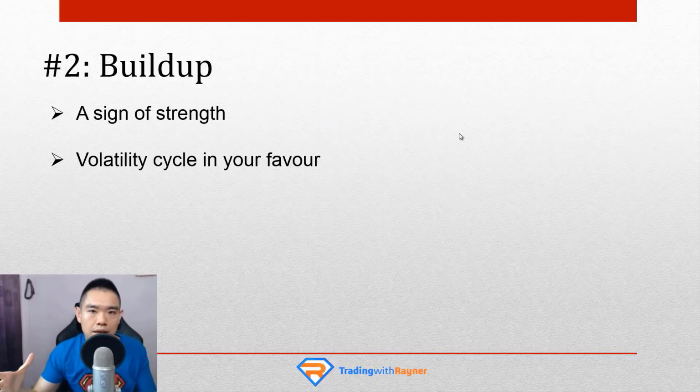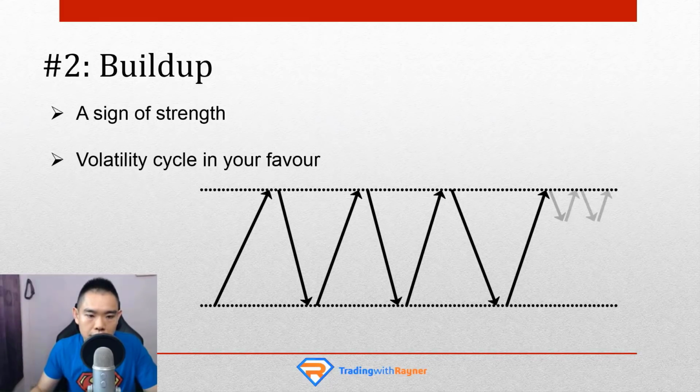This is a concept that I learned from a couple of traders. One of them is Mark Minervini. I learned it from Bob Volman as well. They may not use the word build up, I'm not sure if they did, but this is a concept that I learned from these two traders. Let me show you what a build up is. The market is in a range, it starts to consolidate. This consolidation here is what I call a build up.